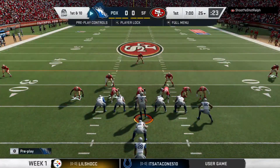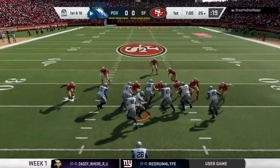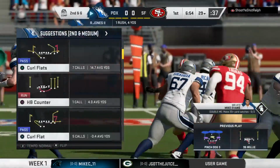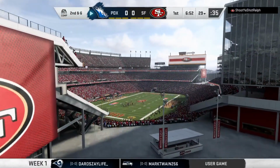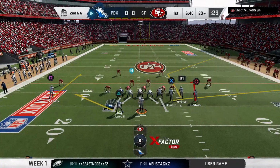Here we go! 15 line. Now the first carry for Ronald Jones. 4 yards the result on the first play from scrimmage. Second down. Well, I think that's what they're going to need to do here in the first half. You've got to take some pressure off of this young quarterback, and no better way to do it than to establish the running game early.